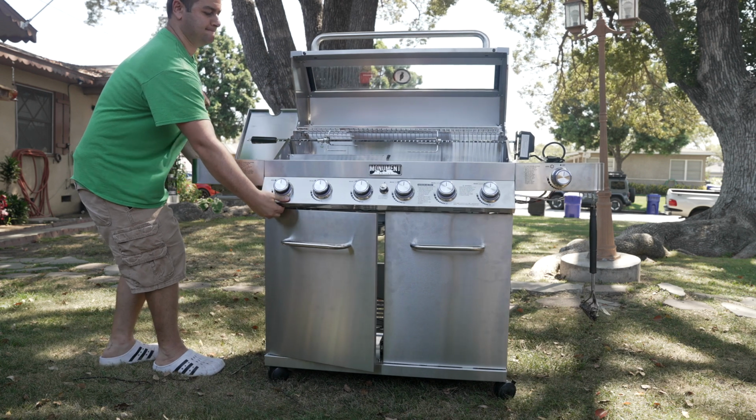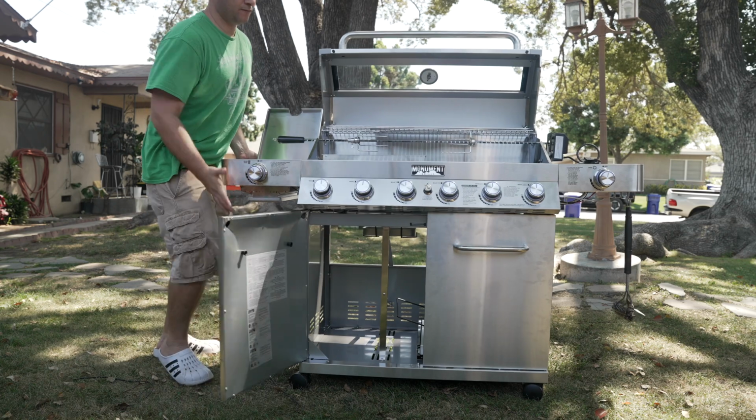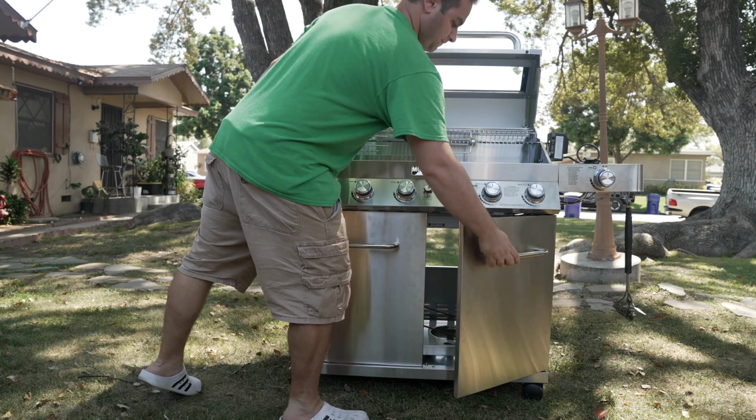The first thing I want to mention is the doors for the storage area. They're held together by a magnet. The magnet's not very strong. Now, if you're keeping the grill stationary, you shouldn't have a problem, but if you're like me and you're going to be wheeling it around, you're going to have a problem with the doors swinging out.